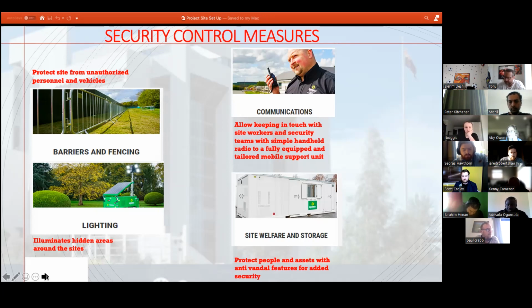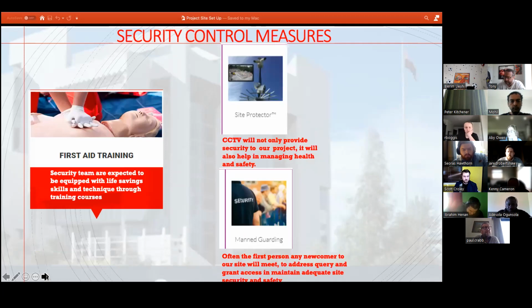If you can go to the next slide to see the next items. We have paid cognizance to the fact that first aid training is very, very important, especially to our security personnel, because any emergency can happen at any time, and the security personnel can be the next available person that can come to the aid of any construction worker working at any point in time. So we have decided to give them proper first aid training, which is expected of them to carry out in case of emergency.